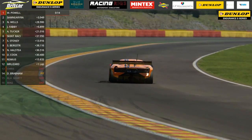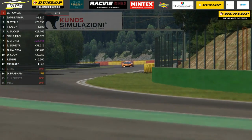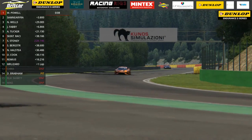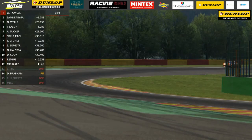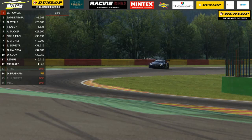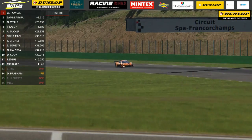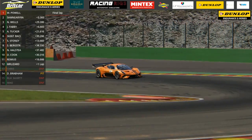A real shame, as I say, that Morgan Short's connection dropped out. He'd set the fastest lap of the race. He was leading the way for Royal Centre, but it is going to be a victory for Will Powell with just a few more corners left to go, heading towards momentarily the bus stop chicane. Good job as well by Sam Neary, who, remember, had to come from the very back of the field after a problem in the qualifying heat.